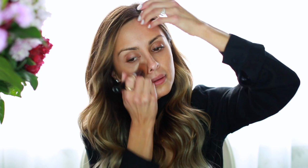You guys probably know I love my self tanners, but this is something that I like to use every day just to give my skin a nice little shine. So I kind of just apply that like I would a foundation. Okay, so I'll just let that dry.